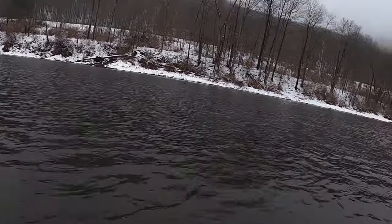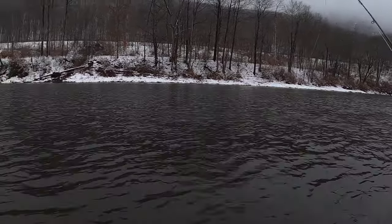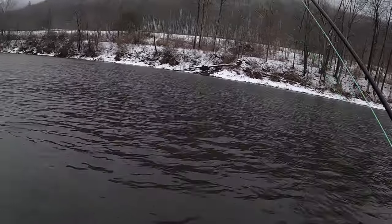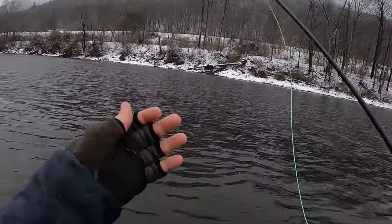Oh, there we go, fish on. Oh, that was a decent one. Yeah, I could just tell this is a good spot right here. That fish hit right at the tail end. He probably hit the pheasant tail and popped off, but that was a decent fish.